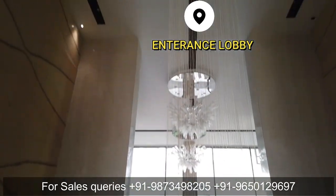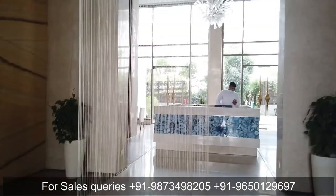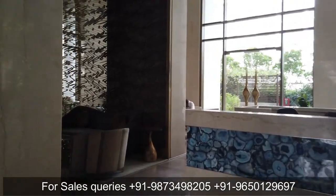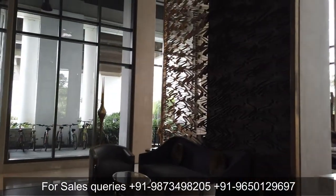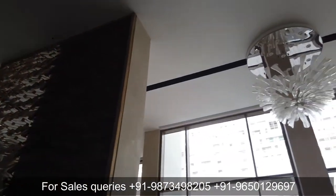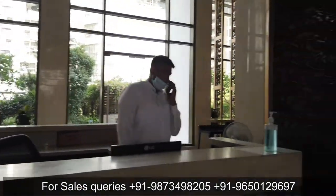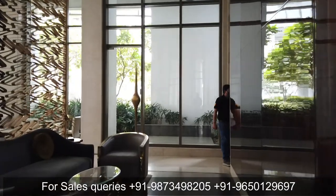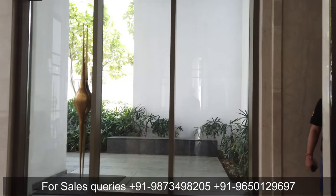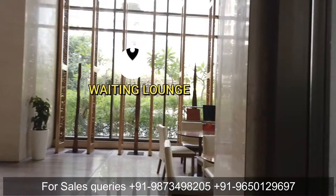So just have a look at the lobby of this high-rise tower. That is alluring and is loaded with chandeliers and other decorative items. That makes it one of the most beautiful and luxury projects of Gurgaon. The ground area of this tower is segregated into a waiting lounge, reception area, and also a snooker table has been set up over here to entertain your guests while they wait for you.